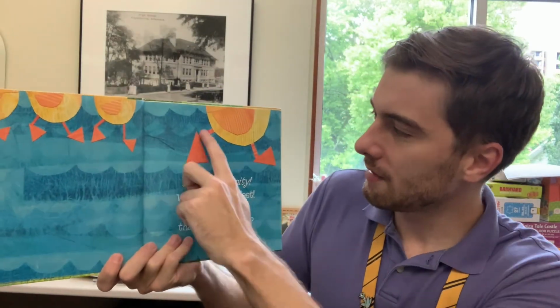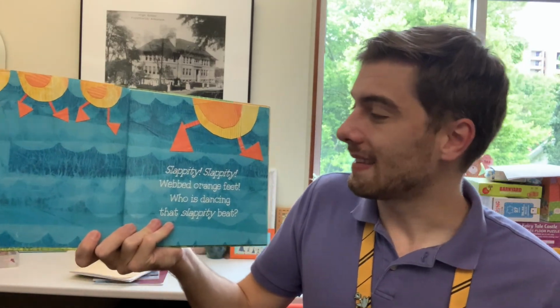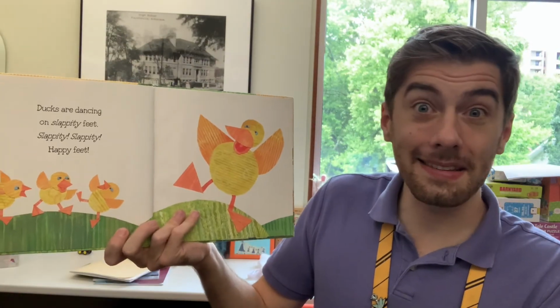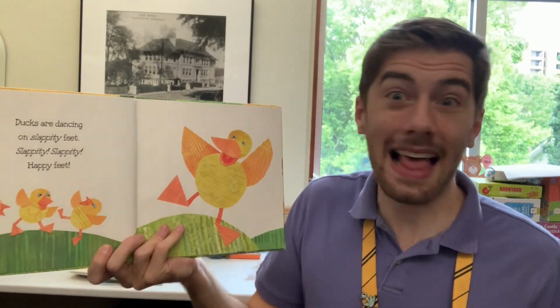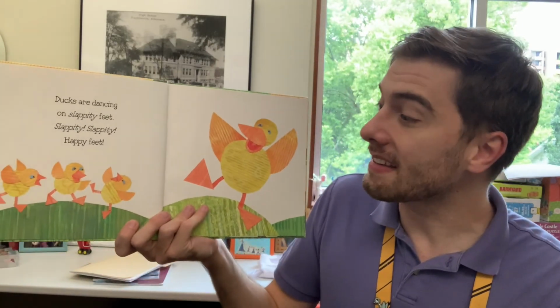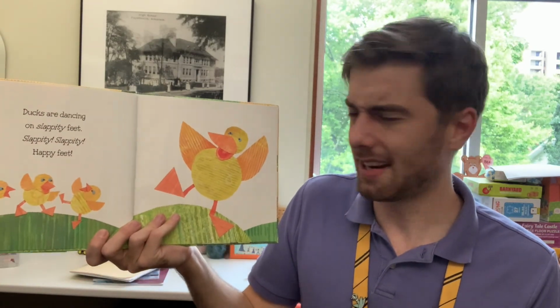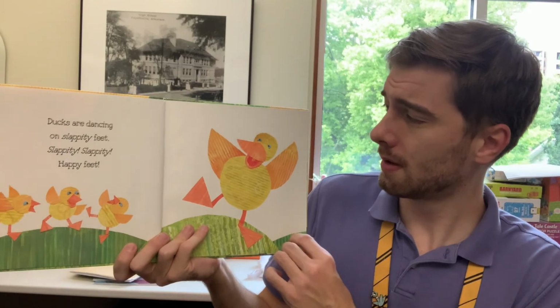Ooh, these are orange feet. And they go slap, slap, slap. Slappity, slappity, webbed orange feet. Who is dancing that slappity beat? Whose feet could these be? It's ducks. Ducks are dancing on slappity feet. Slappity, slappity, happy feet. Can you slap your feet flat on the floor? Slap, slap. An elephant went stomp, stomp. And ladybug went tiptoe, tiptoe.